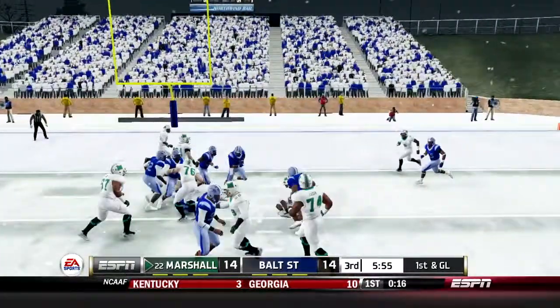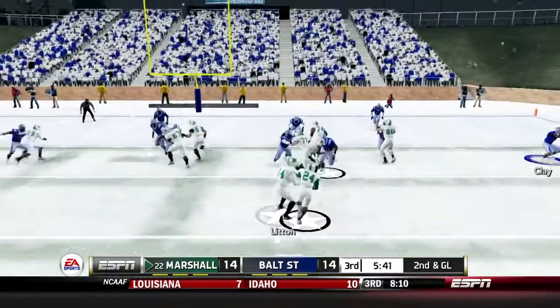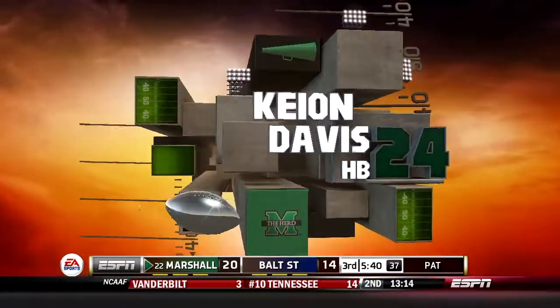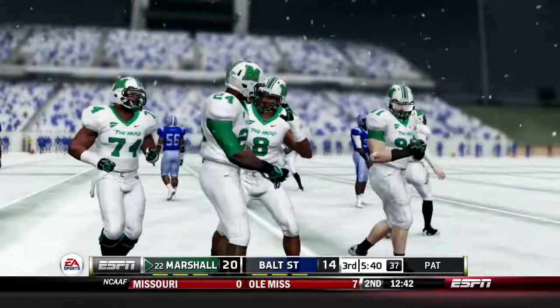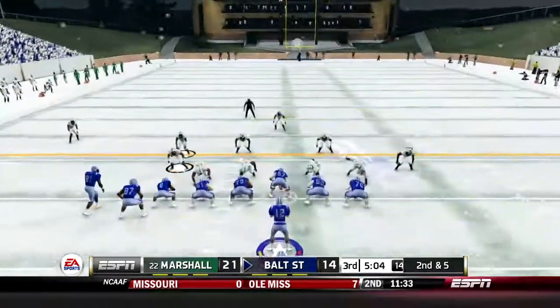He's just doing a great job passing and running the ball. And here's Davis up the middle. Davis gets to about the 4-yard line now. 2nd and goal. Hand off to Davis again. And Davis this time is going to get into the end zone for a touchdown. And Marshall takes the lead right back. They're up 21-14 now.